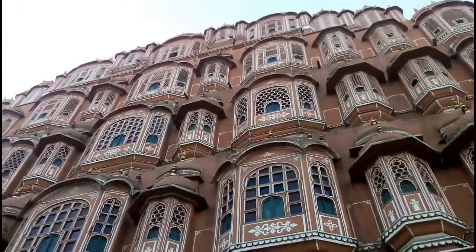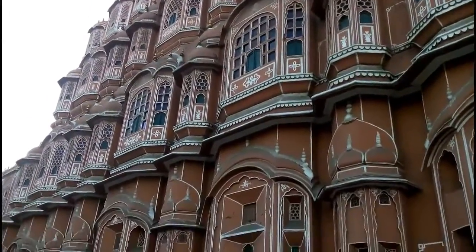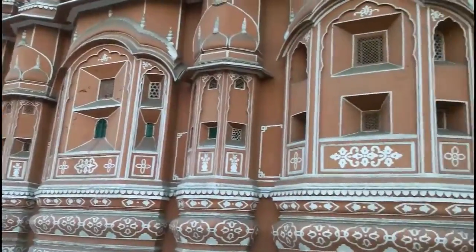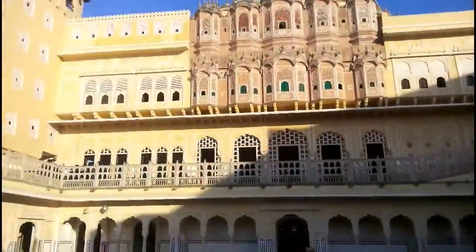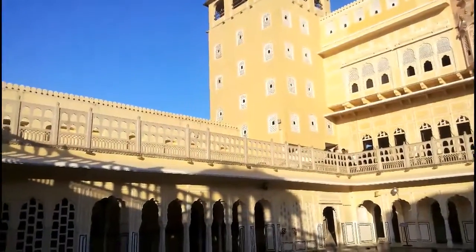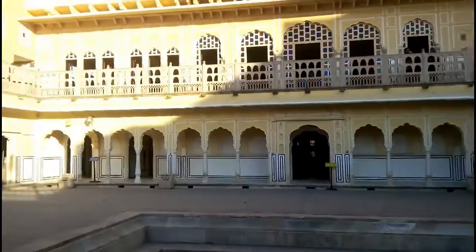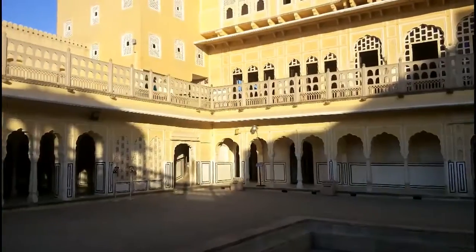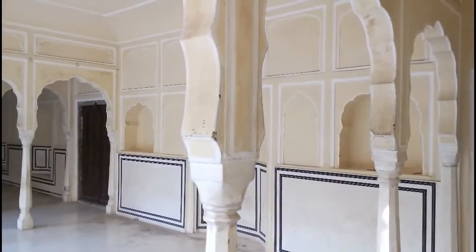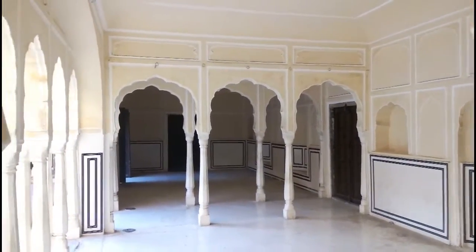The renowned Palace of the Winds, or Hawa Mahal, is one of the prominent tourist attractions in Jaipur city. Located in the heart of Jaipur, this beautiful five-story palace was constructed in 1799 by Maharaja Sawai Pratap Singh, who belonged to the Kachhwaha Rajput dynasty. The main architect of this palace, built of red and pink sandstone, is Lal Chand Ustad, and the palace is believed to have been constructed in the form of the crown of Krishna, the Hindu god.